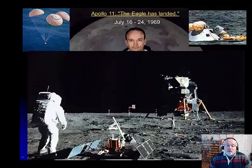Here's a picture of, I think this is Buzz Aldrin. This is Apollo 11. They're looking at the Eagle, and you can see the American flag, and you can see some of the instrumentation that they left up there to do moonquakes and to do distances to the moon and other things.